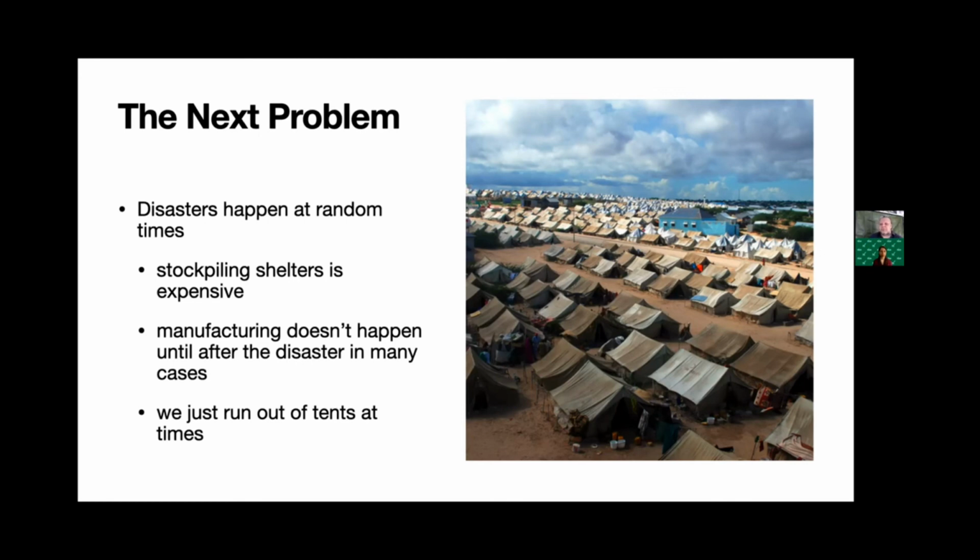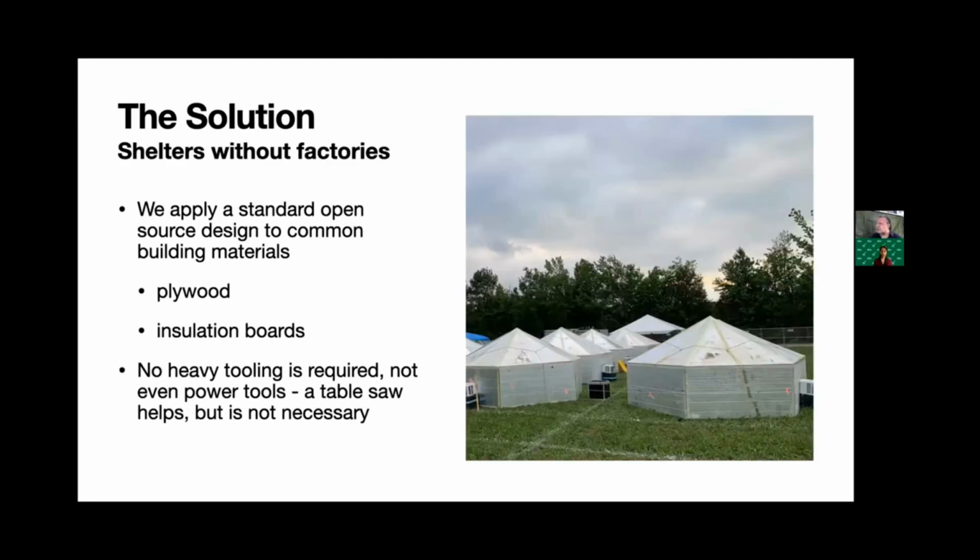We want something which doesn't require an enormous amount of capital to be tied up in the tents, which are sitting around not being used, and we want something where shelter availability is essentially immediate. And we want the shelters to last a really long time because the people are going to be there for 2 decades on average. This is a tough situation. So here's what we do.